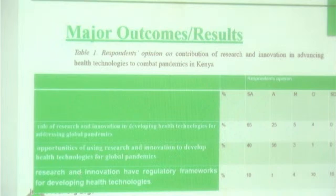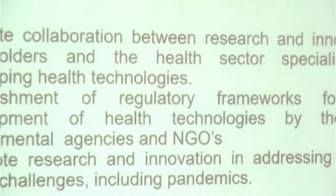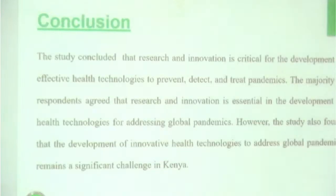Let me move on and look at the conclusion. The study concluded that research and innovation is critical for the development of effective health technologies to prevent, detect, and treat pandemics. The majority of respondents agreed that research and innovation is essential in the development of health technologies for addressing global pandemics. However, the study also found that the development of innovative health technologies to address global pandemics remains a significant challenge in Kenya.